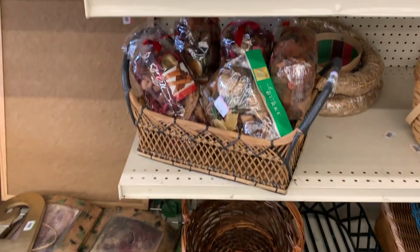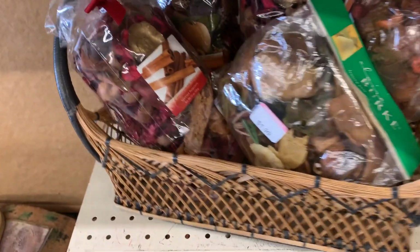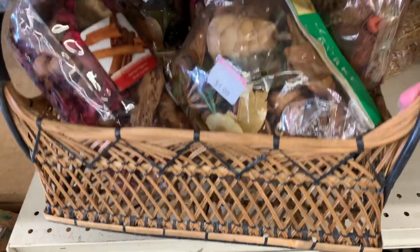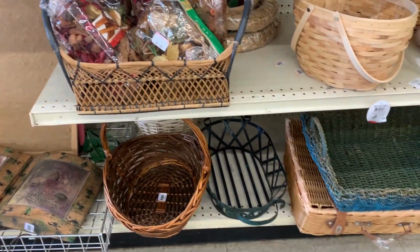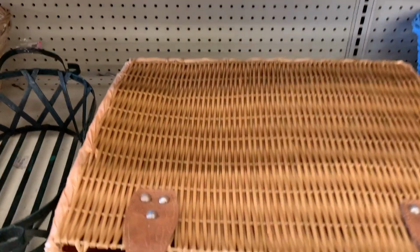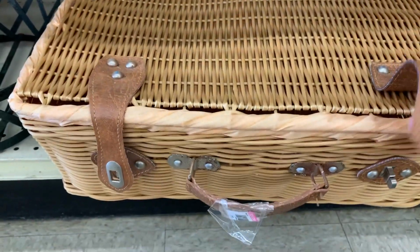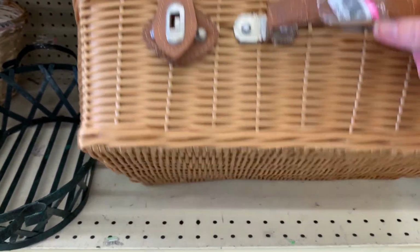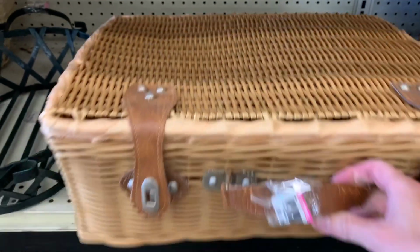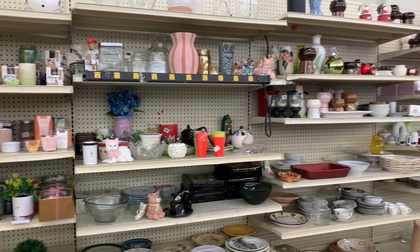They also had this really cute picnic basket that was shaped kind of like a briefcase or suitcase. I thought this would be even cute to use as some type of decor piece in your home. Maybe place it next to an accent chair, or you could put it on a bottom shelf or something like that.